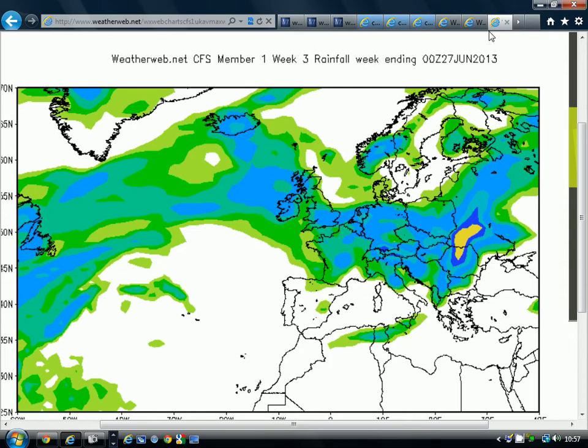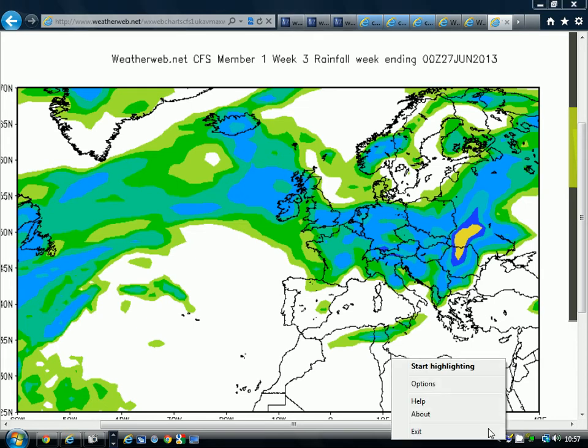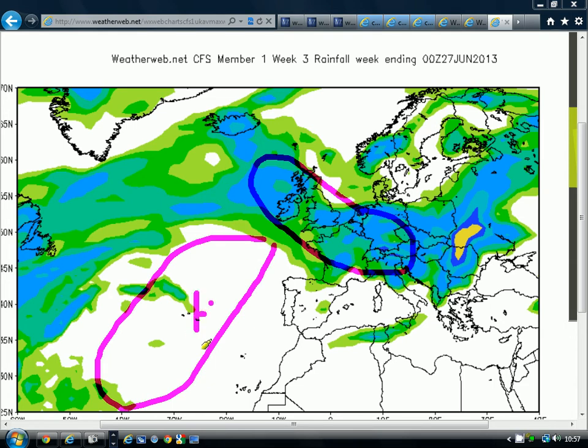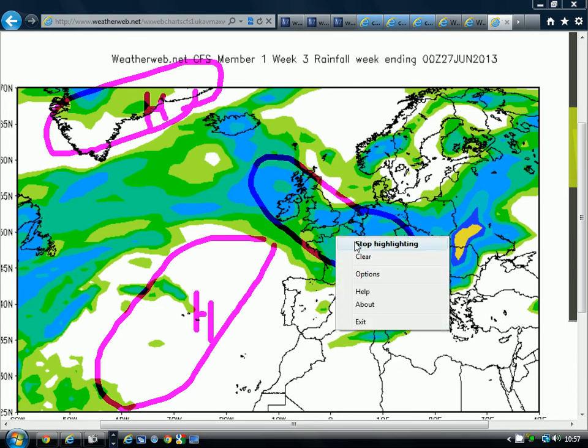Then we get through to the next weekly period, which takes us through to the 27th of June. Again, it's a very similar idea, above average precipitation being forecast by the CFS model here across many parts of the British Isles. The above average heights then are sitting down to the southwest around the Azores and up to the north around Greenland. But really for us, low pressure looks like it's going to be dominating through that period up to the end of June.